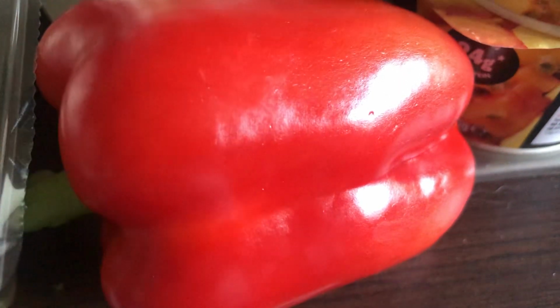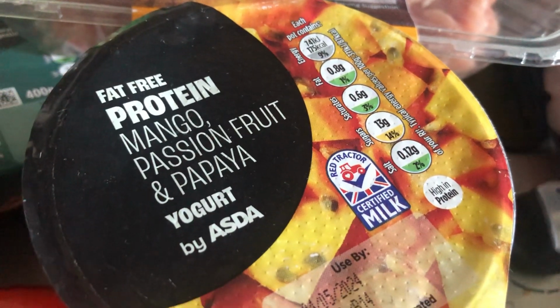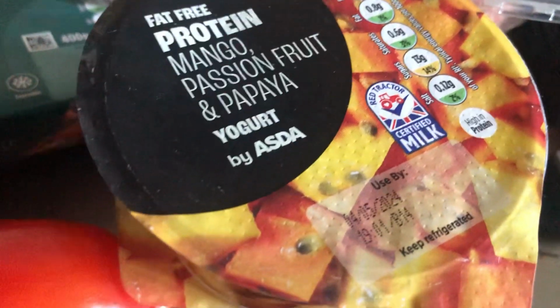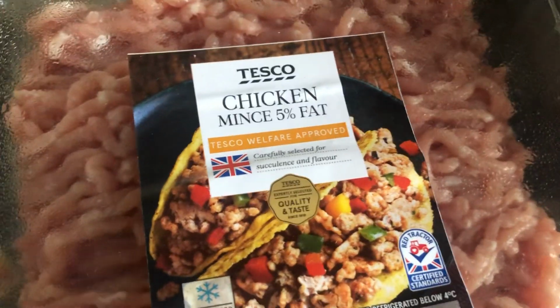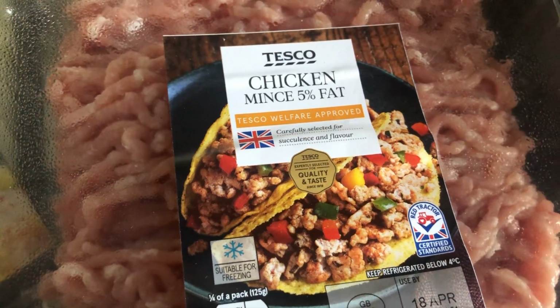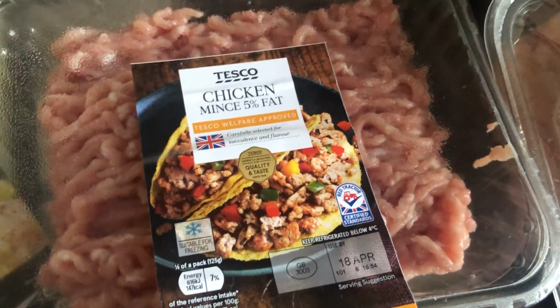I got the pepper from Tesco, I believe. 2 of the Asda's protein and mango passion fruit and papaya yogurt. These are currently on offer for 75p. They are so good. I've never seen chicken mince before in Asda. I don't know if I've seen it anywhere else. I've seen turkey, but I can't remember ever seeing chicken mince.